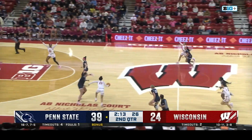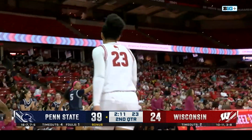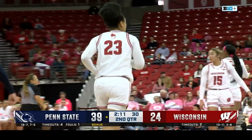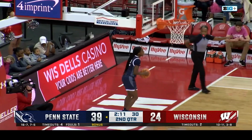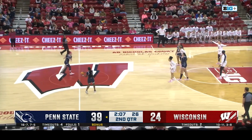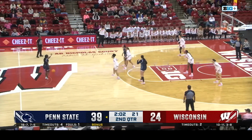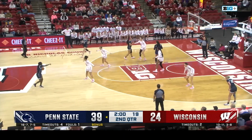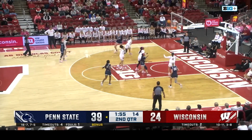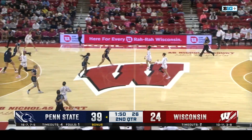The Badgers inbound, able to get it across. Jimenez gets tripped up on the drive and causes another turnover from the Badgers. And turnovers have been the name of the game. While we talk about how many Wisconsin has, Penn State has had just as many as well. They're just able to find success when they have the ball, whereas Wisconsin hasn't been able to finish. 11 turnovers from Wisconsin in this half. Penn State has been able to capitalize 12 points off of them. As Murray for the three, too strong on that one, brought down by Hallie Douglas.